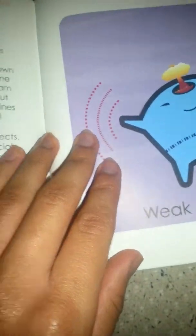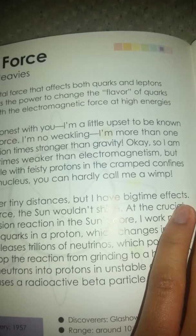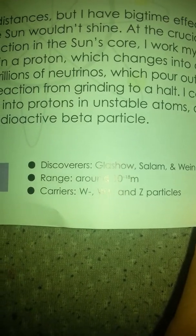Weak force. The both quarks and leptons. The force has the power to change the flavor of quarks. Right there. Whoa. Carries W minus and W plus and Z particles.